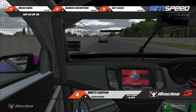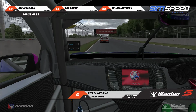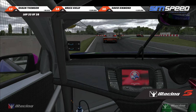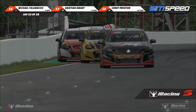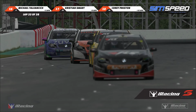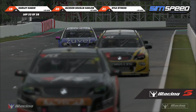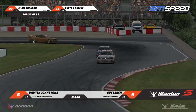But this battle up the front, so tight between all these guys, they're finding it very difficult to make inroads to each other. But Brett Loxton has now gotten himself within 2 seconds of Jake Burton, so the pace is still there. But he's only got 5 laps to start bringing it all together, and he's still got Brady Myers and Marlon McMullen, who have been a handful to get through in these next couple of laps as well.